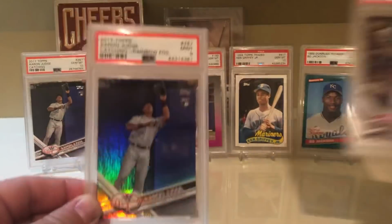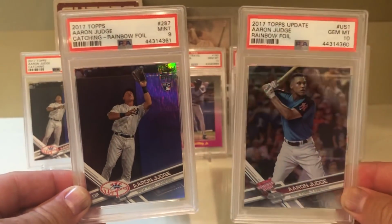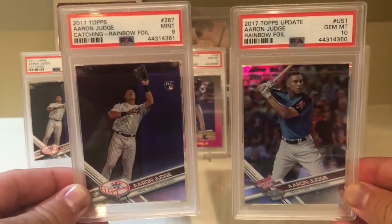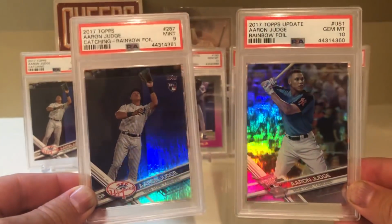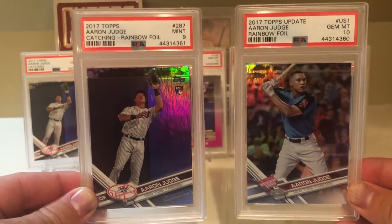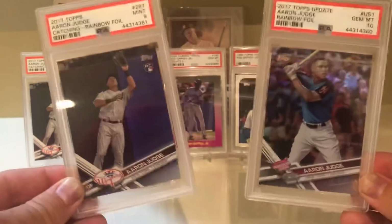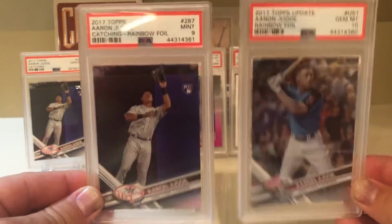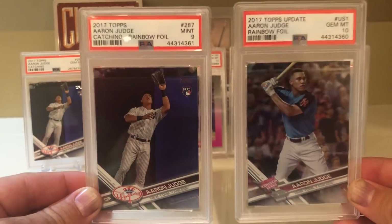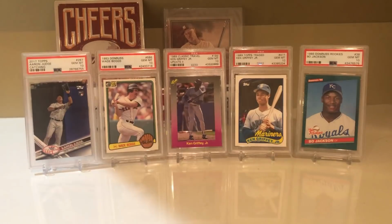And then I submitted a second Aaron Judge rookie foil, but this one came back as a PSA 10, which I was really happy to get back. So Judge has had a lot of injuries this year, but now seems to be healthy. And who knows, if he has a big postseason, you could forget about anything that happened during the regular season. So two really awesome cards: rainbow foil 2017 Topps Aaron Judge rookie cards.